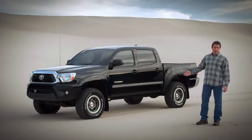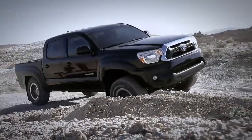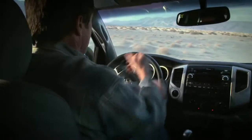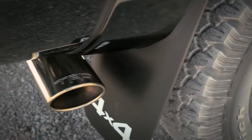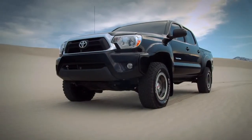To create the Baja, engineers started with the rugged Tacoma TRD off-road package, added most of the TX Pro features, then modified the suspension even further to bump up Tacoma's off-road capabilities. This rugged V6 Tacoma is assembled exclusively at the Toyota truck facility in Texas and only comes as a 4x4 in one of two cab configurations: access or double cab short bed.